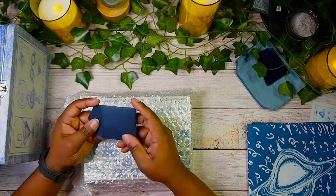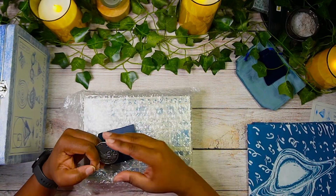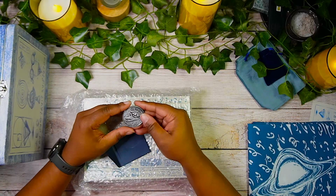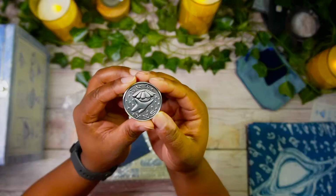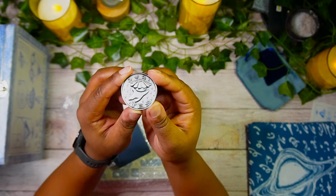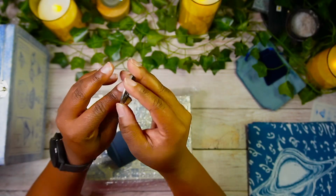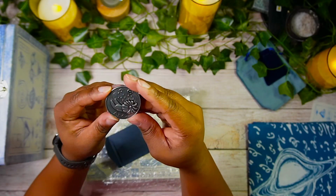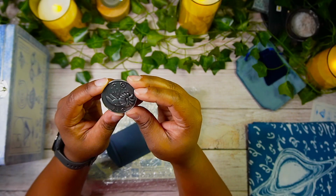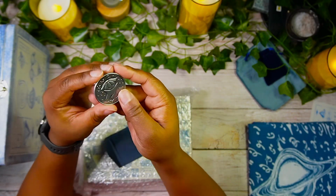Let's see. I think this is the coin. Yes. I love myself some yes, no coins. So here we have one side, which looks kind of like a floating flower person. That is our yes side. And then we have our no side, and it looks like they have fallen and they are getting maybe rained on. Not sure. But I love this coin.